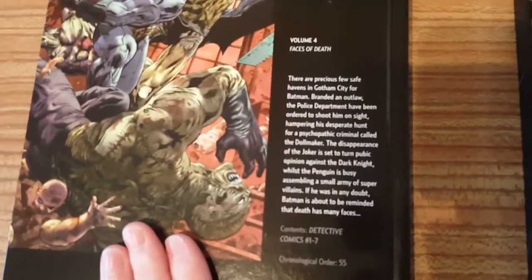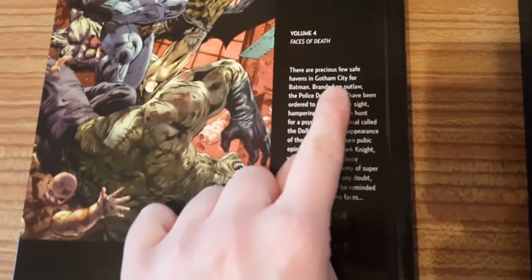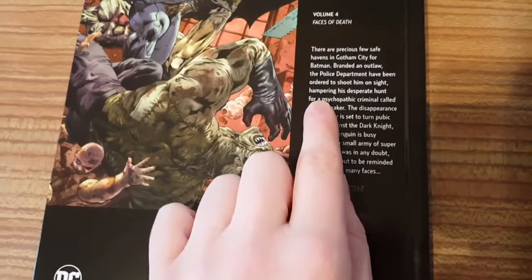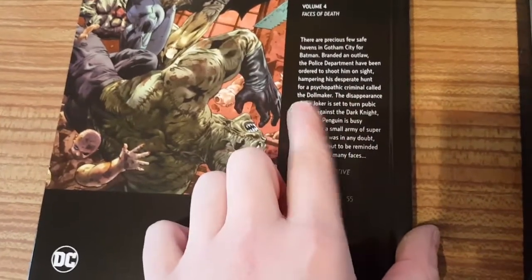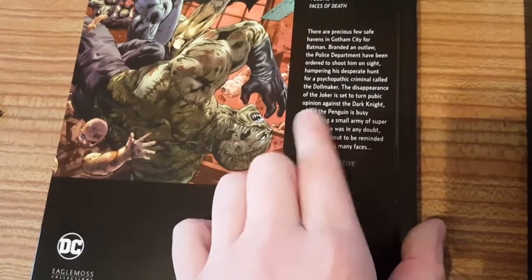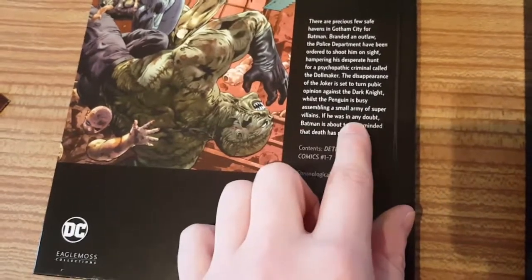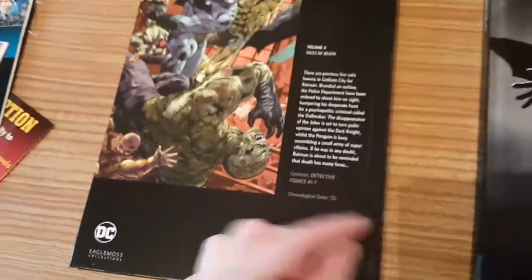There's the blurb on the back. There are precious few safe havens in Gotham City for Batman. Branded an outlaw, the police department have been ordered to shoot him on sight, hampering his desperate hunt for a psychopathic criminal called the Dollmaker. The disappearance of the Joker is set to turn public opinion against the Dark Knight, whilst the Penguin is busy assembling a small army of supervillains. If he was in any doubt, Batman is about to be reminded that death has many faces.